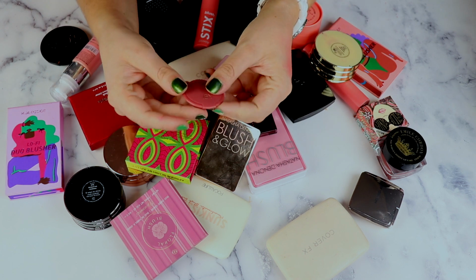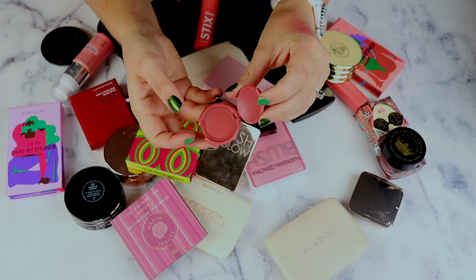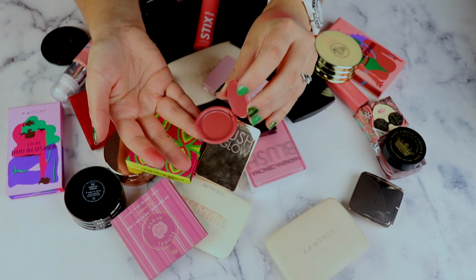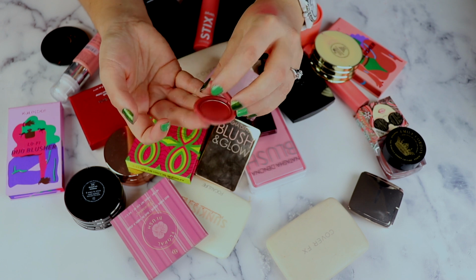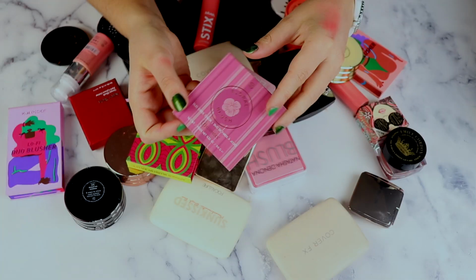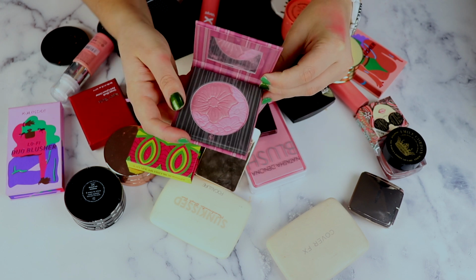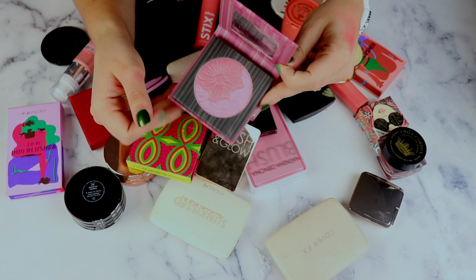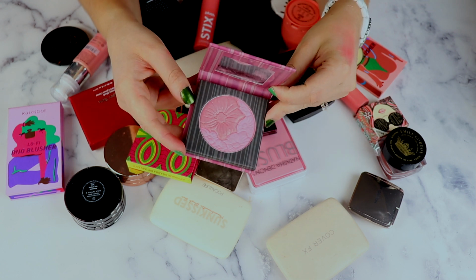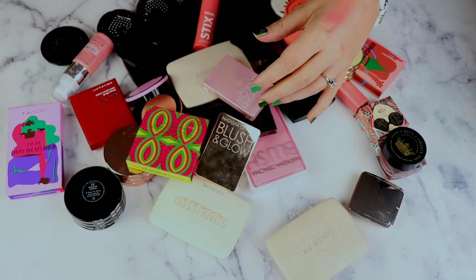I'm also going to get rid of this little mini IBY Beauty. This is actually an eyeshadow that I got in a subscription box or something, and I thought I would try it as a blush, but it's just a little bit too pigmented and dark for a blush. That one's going to go. This one I'm going to keep. This is the Fiji Fun Blush from BH Cosmetics. I love the formula. I love how pigmented it is, but it's also really easy to sheer out, and it's a beautiful finish. So that's going to go in this pile.